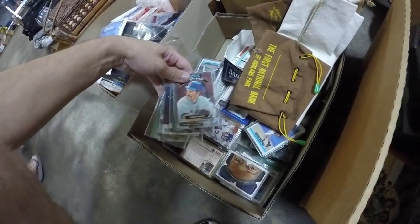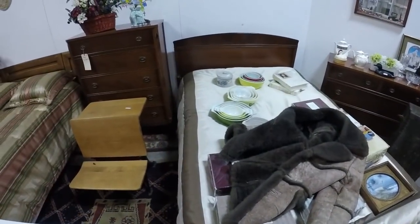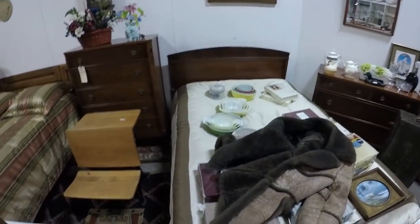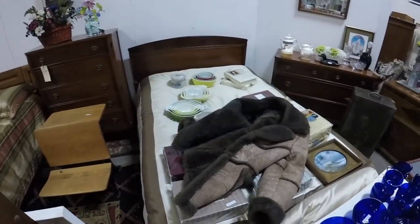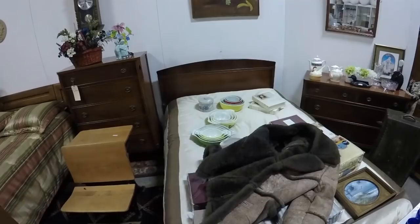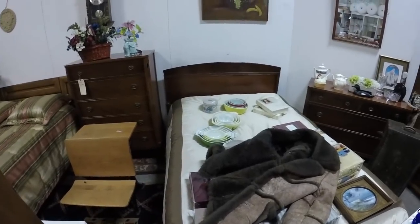Bunch of sports cards. But they also have more Pyrex back there. So they have the Verde set, they have the other gooseberry, and they have the primary set in the back. So these are all good lots. The best one's definitely the pink one, probably the other gooseberry, then the Verde, then the primary. The primary is the most iconic.